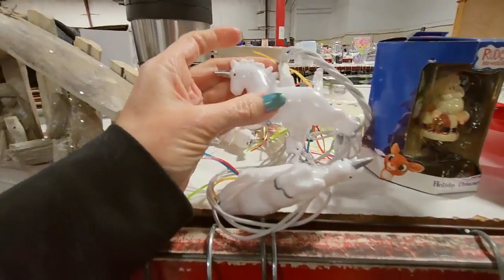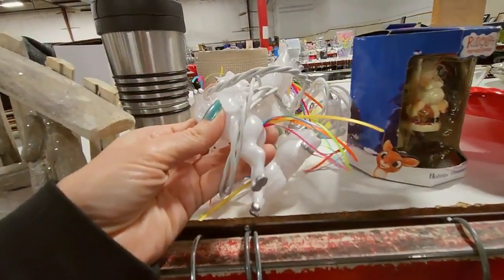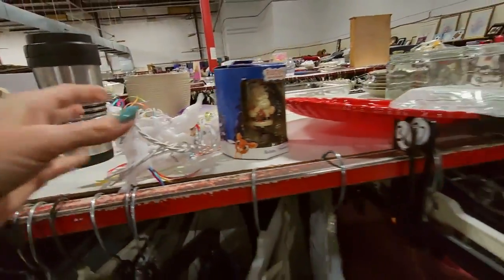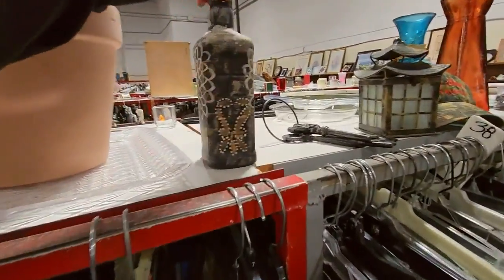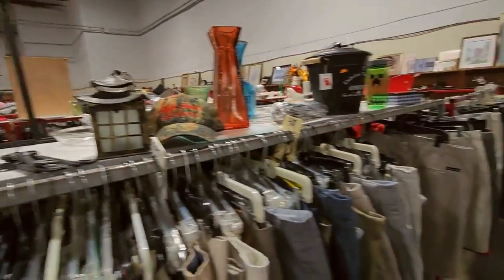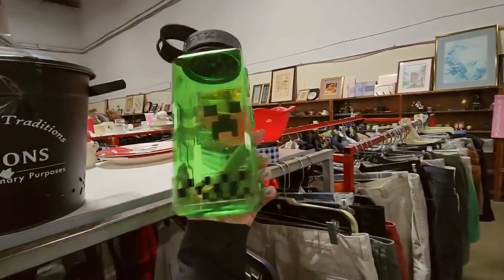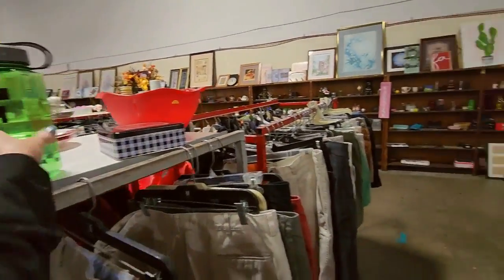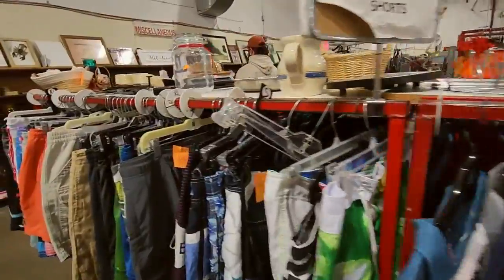Back here, you can get a set of unicorn lights. And look at the tail. Look at that colorful tail on the unicorn lights. I really like this bottle. It's very pretty, very colorful. And I found a Minecraft reusable water bottle thing with a creeper design.